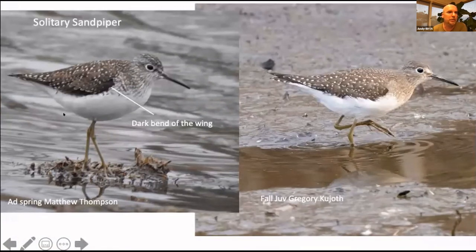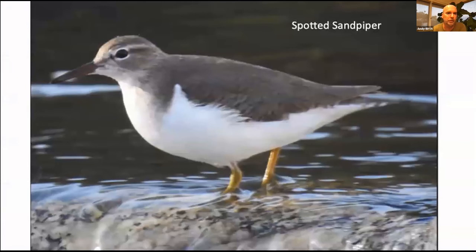Here we have an adult in alternate plumage in the spring. Note this browner juvenile on the right. The spotting here is whiter. This is actually the eastern form, and whiter compared to those buffier spotted birds in the previous slide that were the western juveniles.